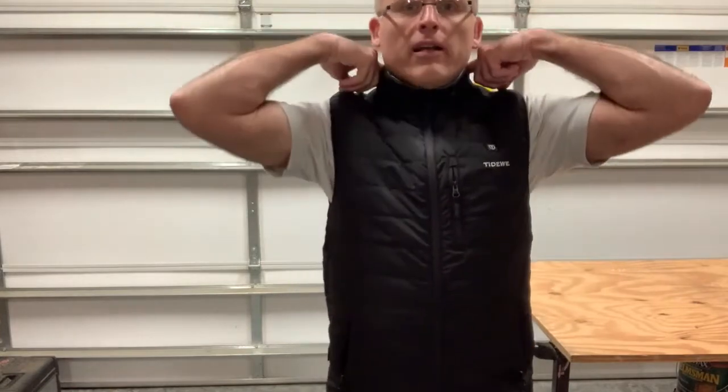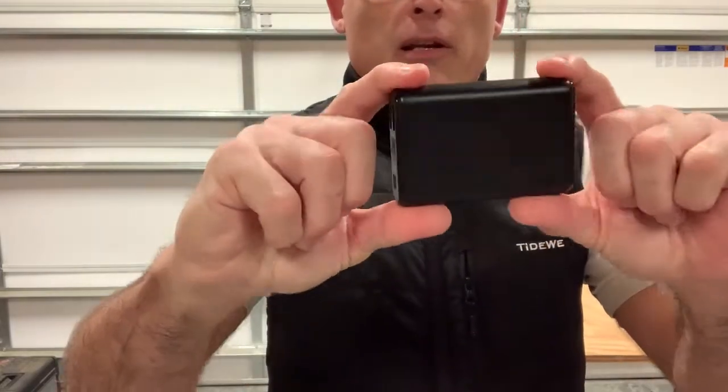So it was cold. When I got this vest, I wasn't sure how well it would work, but now after using it in the field, I love it. This thing has a heating zone here. It's got another one in your upper back, and then it's got one around your neck back here. So when you cut this thing on, I mean, you definitely feel it. Here's the battery that comes with it.